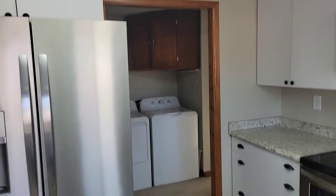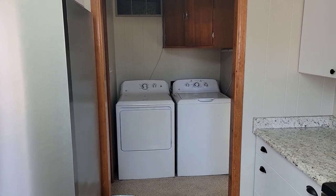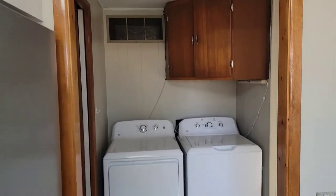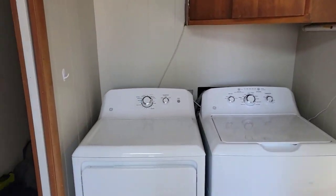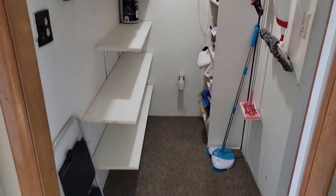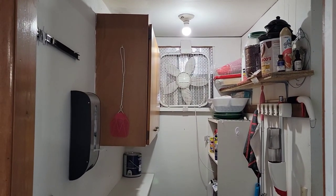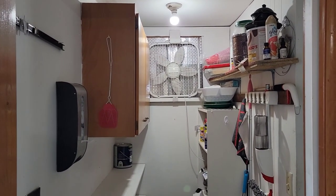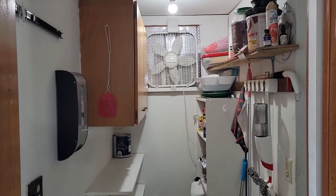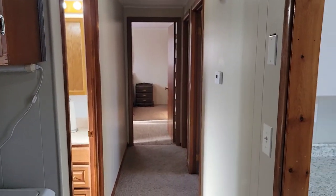Through and off this kitchen area is the laundry room. That washer and dryer is included. And off to the left here is some added pantry space and storage. That fan up there, you can turn it on and it sucks in the heat from the wood stove down this hallway to the bedrooms.